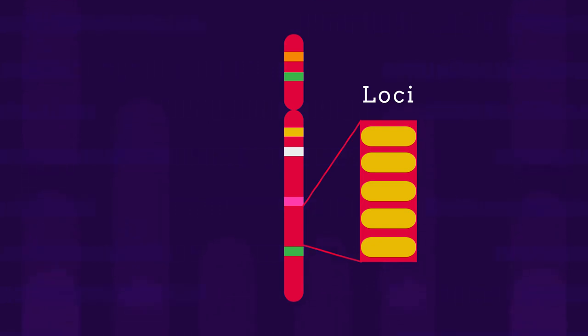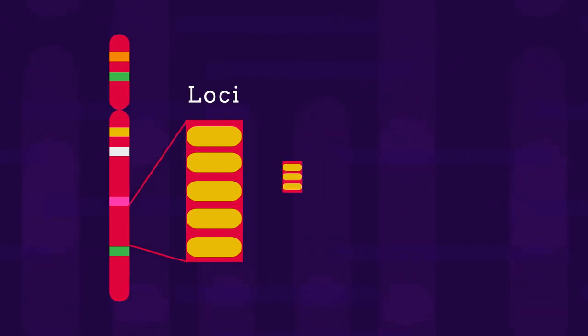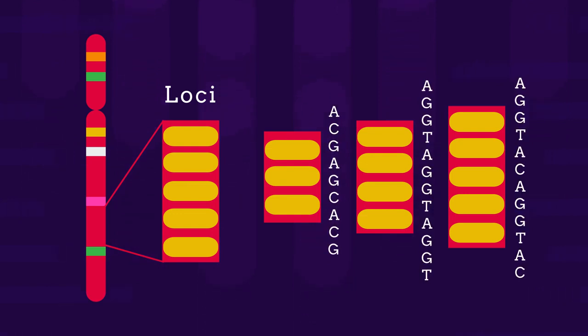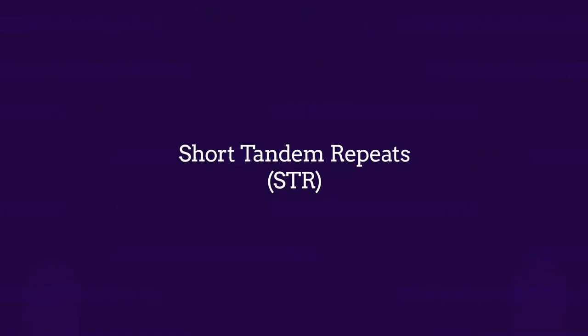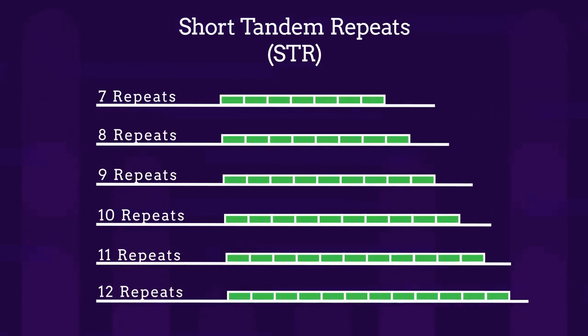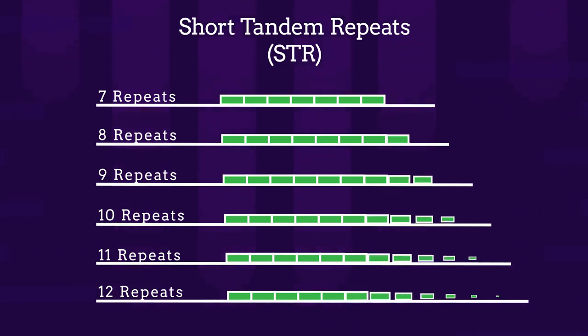There are sections, or loci, of chromosomes, where instead of a gene consisting of a long sequence of bases, there are much shorter sequences of 3, 4, or 5 bases that are repeated many times. For example, these repeated sequences are called short tandem repeats, or STR. At these places on the chromosomes where we find these STRs, there are areas that vary in number of repeats. DNA profiling only looks at these STRs.